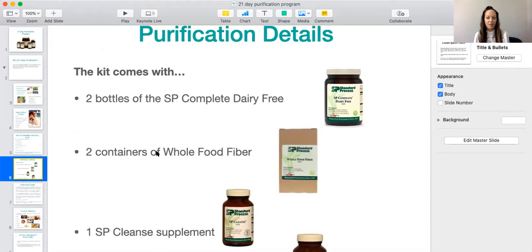Again, here are the details. What comes in the purification kit are 2 bottles of the SP Complete, the dairy-free powder, and 2 containers of the whole food fiber. So you'll have enough for the whole cleanse. And if you still want to do some shakes after the cleanse is over, you can, as you reintroduce foods.